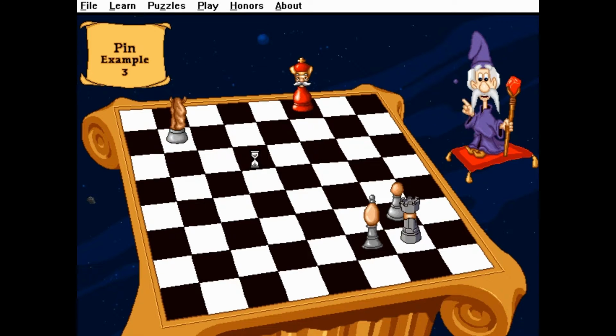As you can see, it pays to look for the opportunities to be found when making a defensive move. You may find you're able to turn a retreat into an attack at the same time. That was fun. Let's have some more fun with puzzles that involve the pin.